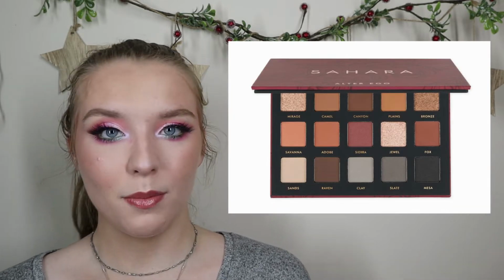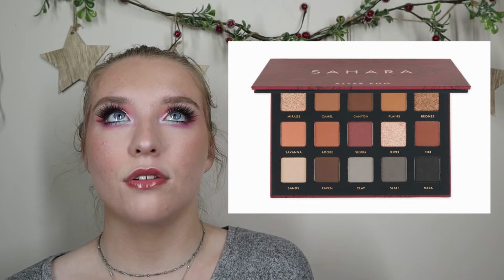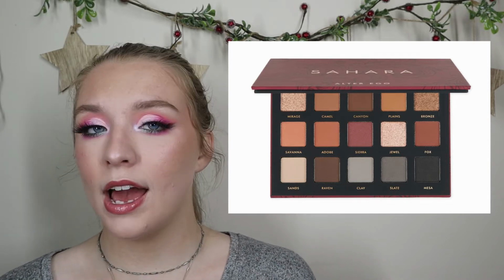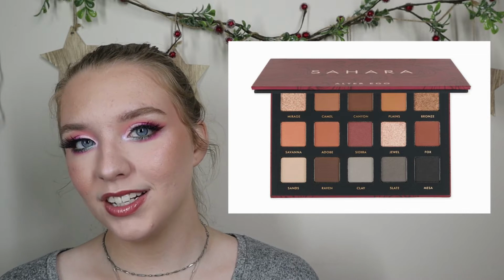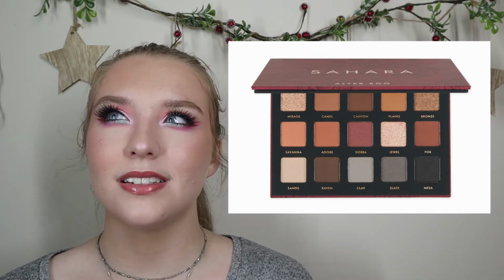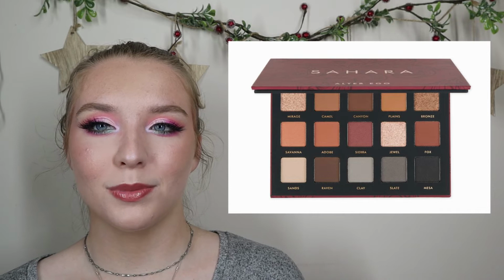But the palette that I want to try is the Alter Ego Sahara palette. So this palette was created to be a pretty direct dupe of the Natasha Denona, I think it's called the Biba palette. That palette is straight up neutral. At that price point, there's no way I would ever purchase a palette like that, but the Alter Ego palette really does appeal to me because I think this one is priced at around, I want to say $16. It's less than 20 bucks, I think. So for that, I would feel okay about adding another neutral palette to my collection.